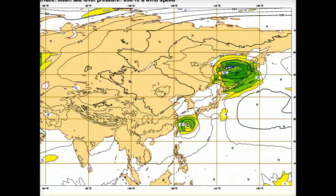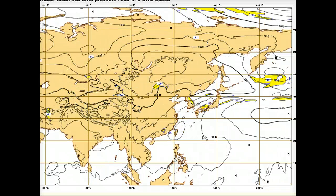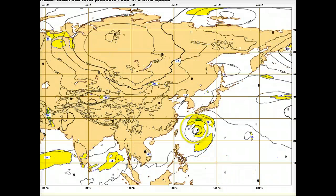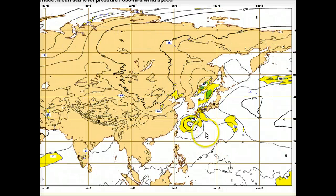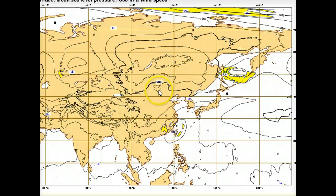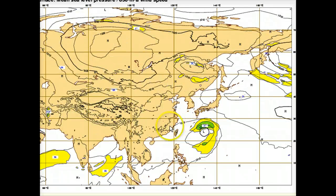Well, yesterday I was talking about some of the models, and basically the European one is the one I really think is the model of choice currently. This has been fairly accurate recently, and it is initializing rather well with the system, taking it off towards the northwest, and then as an area of high pressure off towards the north over China kind of wedges in on it, it does steer it towards the southwest.